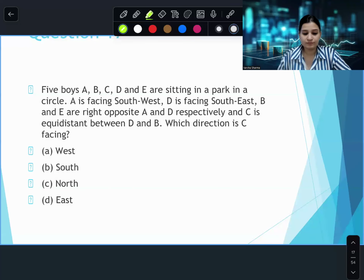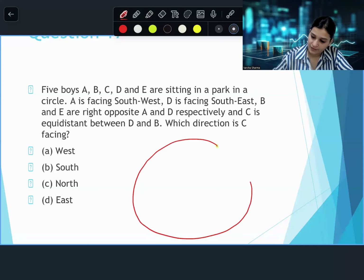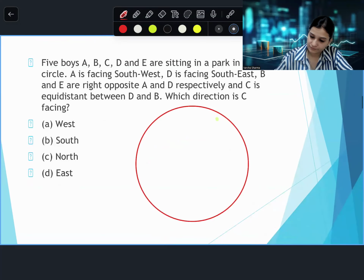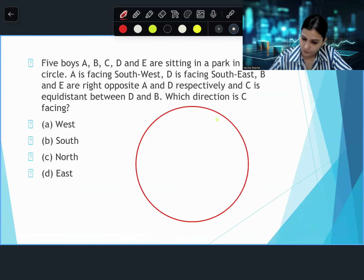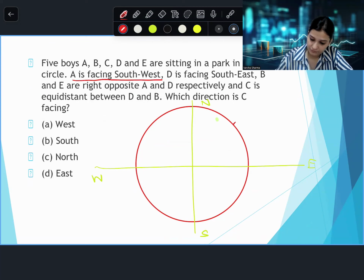17. East. They are sitting in a circle. So if I have the compass east, north, south and west, A is facing southwest, that means A has to be here. D is facing southeast. This side.